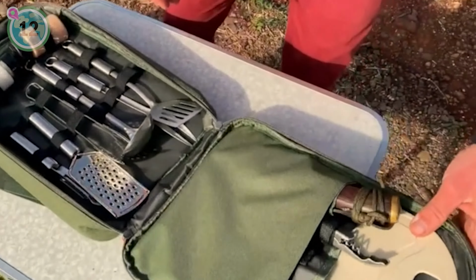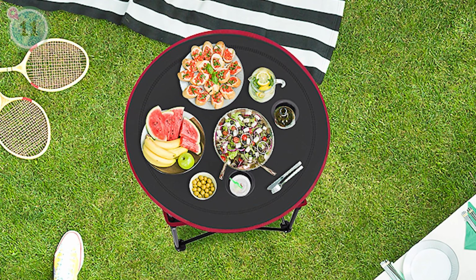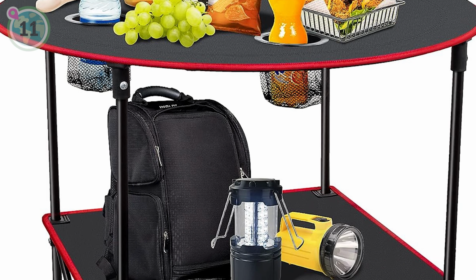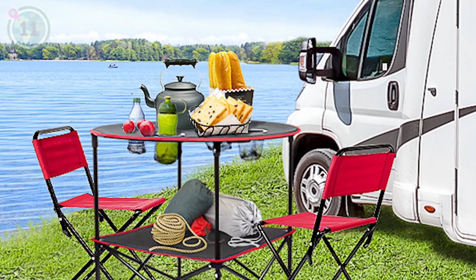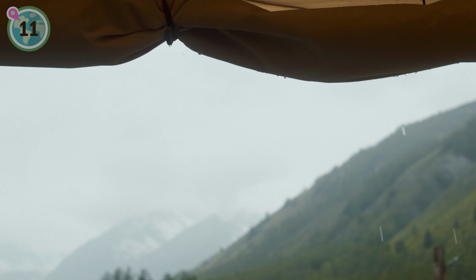suit your cooking style. Ranked at number 11, we recommend the Monsiter QE portable camping table. This ingeniously crafted table has quickly become an indispensable camping companion. With its robust aluminium frame and weather-resistant canvas top, it offers the utmost reliability in outdoor conditions.